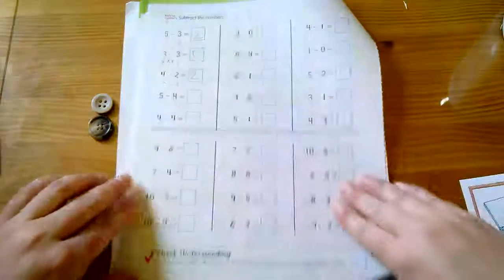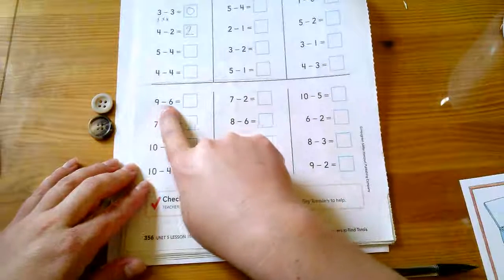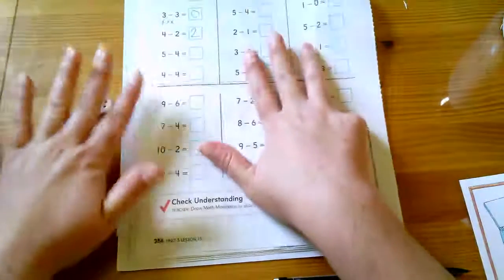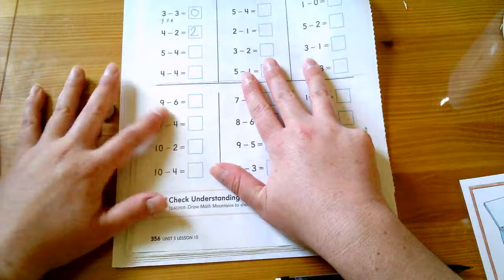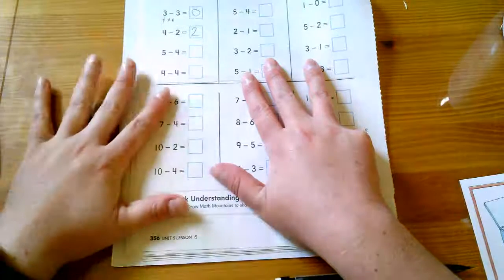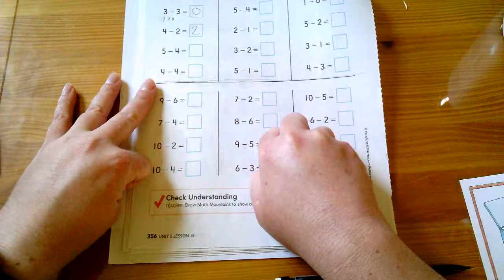When you get to the bottom, the numbers are bigger. So if you want to do fingers, 9 take away 6 would look like this. You would have to start with the number 9. 1, 2, 3, 4, 5, 6, 7, 8, 9. And then I would have to take away 6 fingers. So instead of having a chomping hand now, I just have to put my fingers down. 1, 2, 3, 4, 5, 6 of them go away.